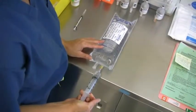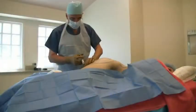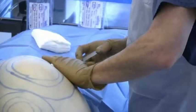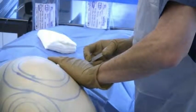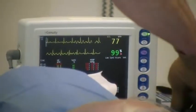During the infiltration process, large volumes of diluted local anesthesia is infused into the areas marked. As you can see, Alyssa is wide awake and does not appear to be in any discomfort. Tumescent local anesthesia is virtually painless when done correctly. Injecting tumescent local anesthesia requires special training and considerable skill.